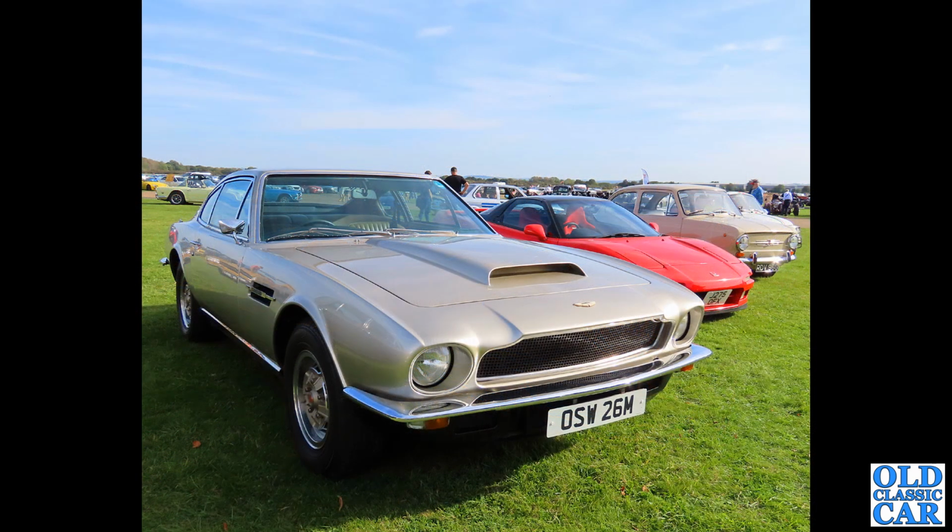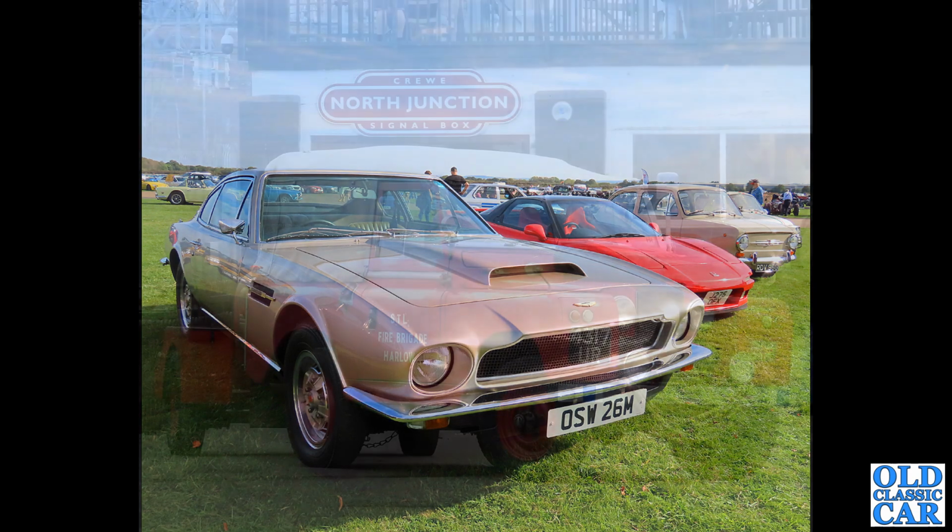And another wonderful Aston here, this one from the early 1970s. This is an Aston Martin V8 on an M plate, so about 1973 is the year of that one. Good looking car. This was an evolution of the earlier DBS, which was initially available with just a 6, and then the V8 was introduced later.